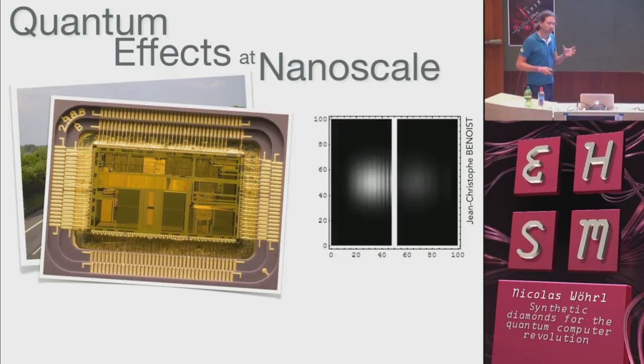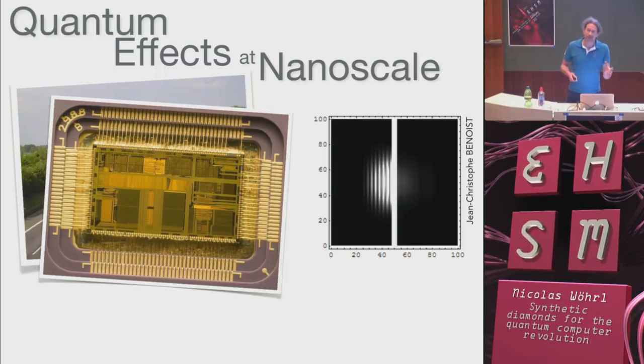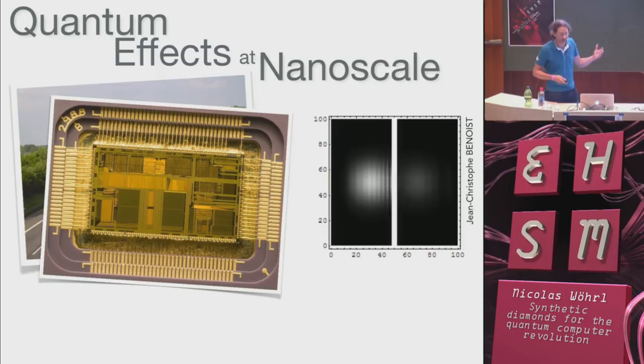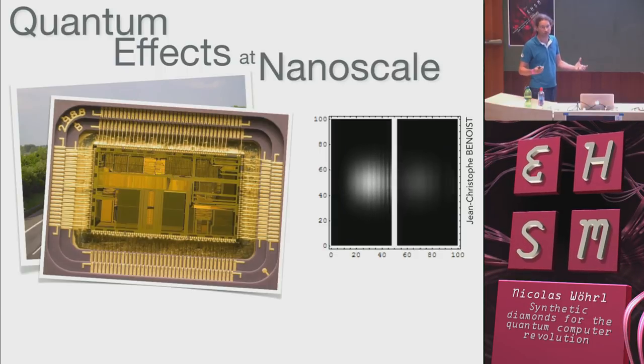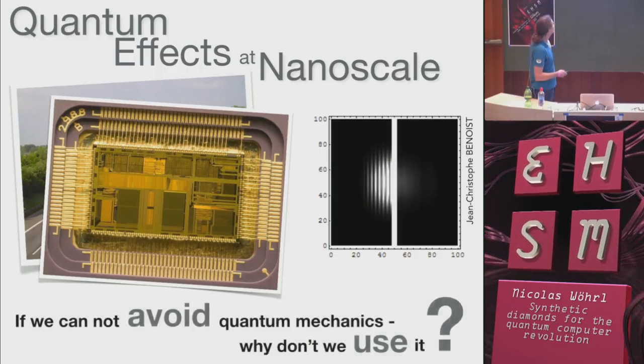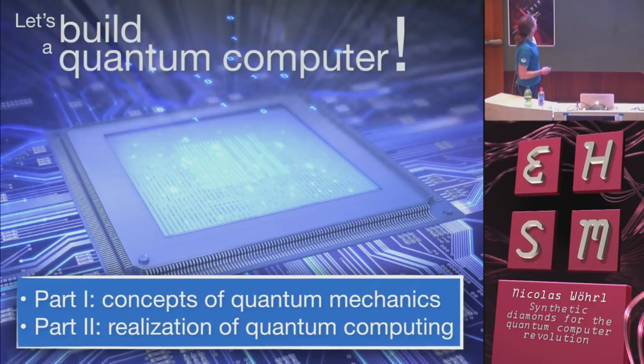At small scales, something really strange is happening, and quantum tunneling is one of these strange effects. And we cannot avoid those quantum effects when we're really going to small scales. So the question is, if we cannot avoid quantum mechanics, why don't we use it? Why don't we build a quantum computer right away? And that's the first part of my talk now.